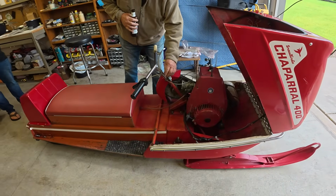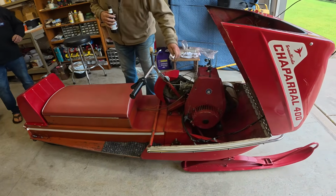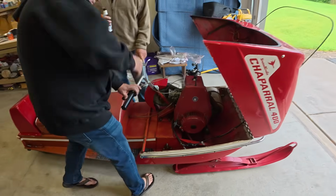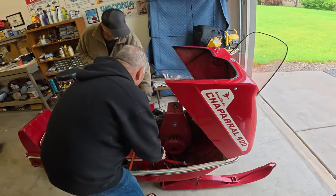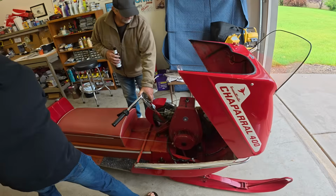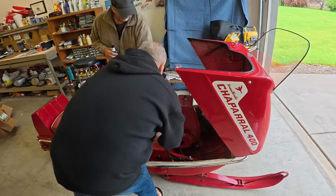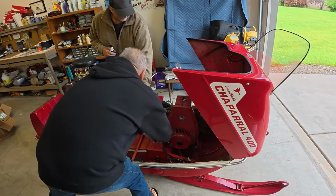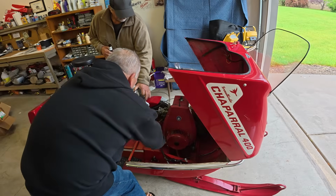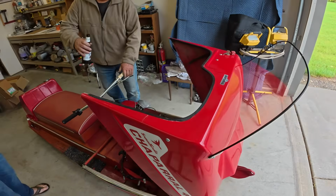Do you think Tim can make this thing run right now without a squirt bottle? I'll bet you it will run with maybe one or two pulls. You do it. All right, Mike's going to do it. I thought Tim would be all over this. Okay, there's the decompression valve. It's pulling fuel. Keep pulling. 40 or 50 more pulls. I think we should have put some fuel on board.